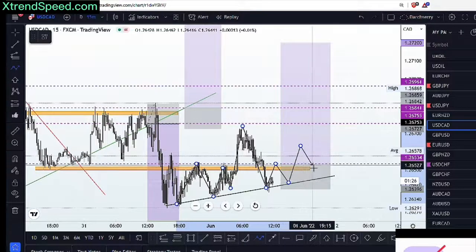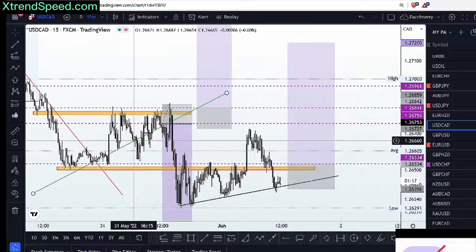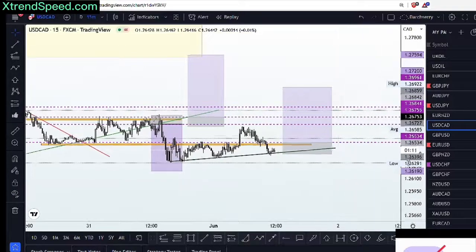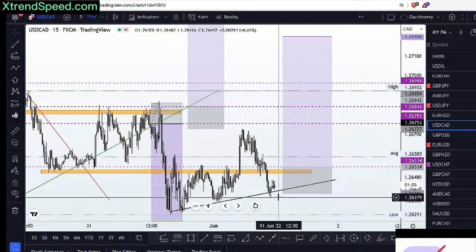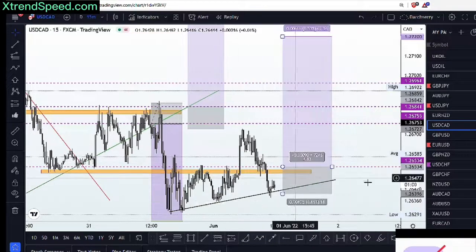Then if we see a retest of structure and pattern supporting a trend continuation, we want to add one more position to this trade. So please note that considering the long-term bearish momentum on this USD CAD, it is very advisable that as soon as price moves in our direction, you move your stop loss accordingly, to guard your profits judiciously.